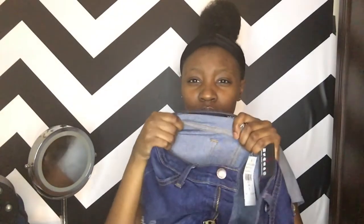They're very comfortable. They fit my body perfectly. There is a little bit of stretch to them, so they're stretchy, but they're not too stretchy, like I've seen in their other jeans. But yeah, I like them.